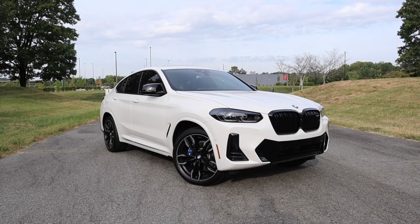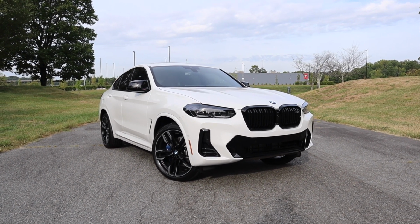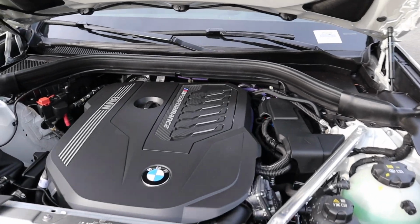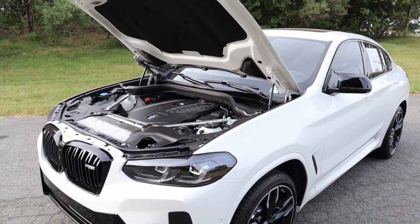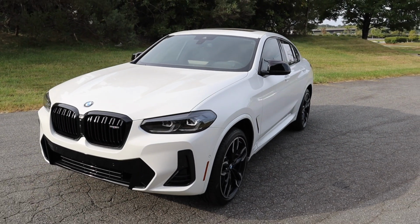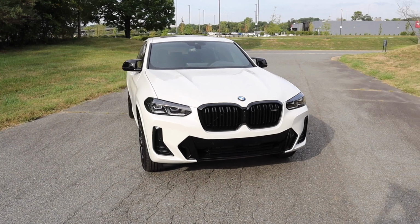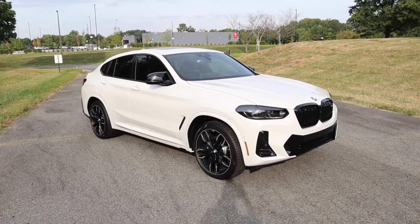This X4 is finished off in Alpine White. MSRP is just over $76,000. Now this is powered by the 3-liter inline 6-cylinder turbocharged engine. It's paired to both the 48-volt hybrid system along with the 8-speed automatic, and it pumps out 382 horsepower, 369 pound-feet of torque. That power is sent through the xDrive all-wheel drive system, propelling this 4,400-pound SUV from 0 to 60 in 5.9 seconds. It has a top speed of 130 miles an hour.